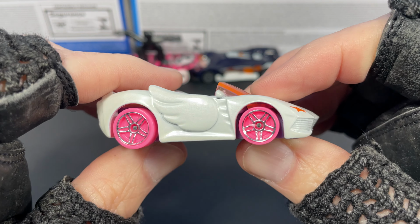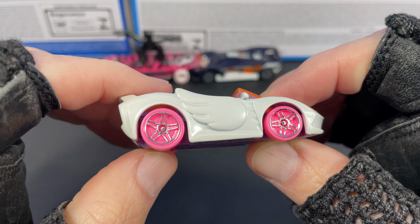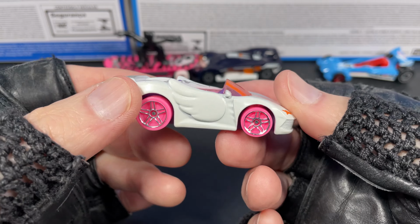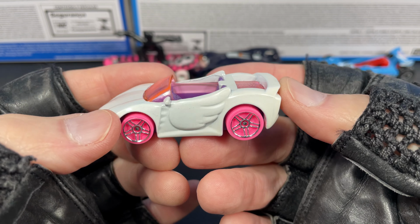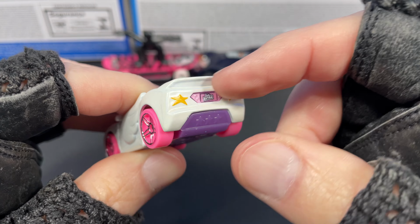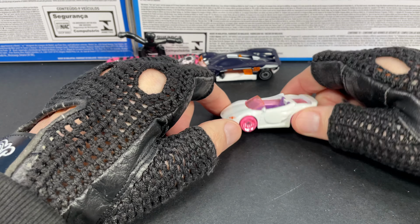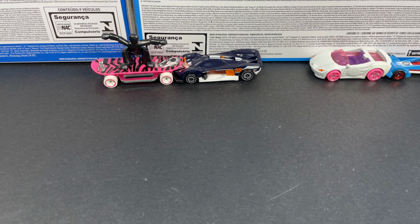Pink tires. Nice chrome on the wheels. I like that. That looks really nice. Really cool combo there with the pink. I think it's pretty nice looking. It looks like a Lamborghini in the front, kind of like a Lamborghini/Corvette or something. It's got the wing doors. And then you have the nice tail here in the back. Very cool. Nice color for the Barbie car. Very nice. Parking right there.